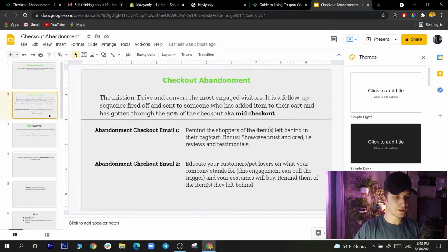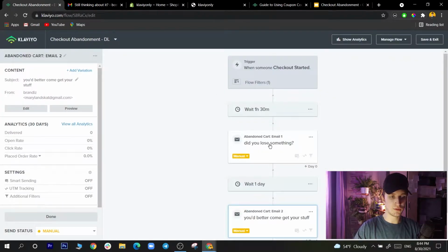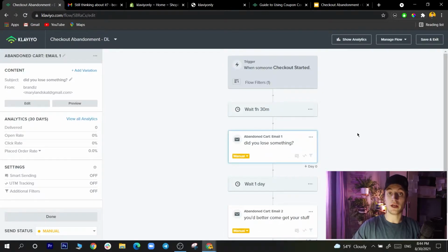So that said, let's reiterate the mission of the checkout abandonment: drive and convert the most engaged visitors. It is a follow-up sequence sent to someone who has added an item to their cart and has gotten through 50% of the checkout, aka mid checkout. So what you're gonna do here in email one is remind people that they forgot something.